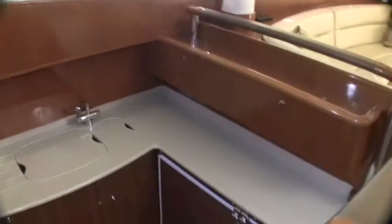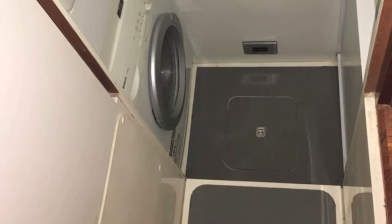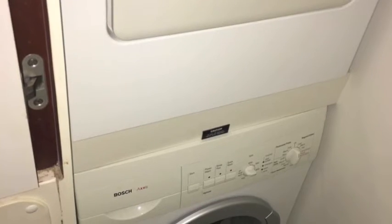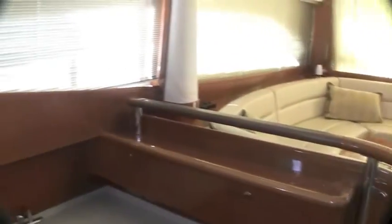Lots of room to work. And what's interesting, there's a compartment where you lift up a hatch on the floor and it opens the door, and there's a laundry room in here. Walk down the stairs, laundry to the left. It's got a refrigerator to the right and extra storage and pantry. It's a very well-designed galley and easy to use while underway.